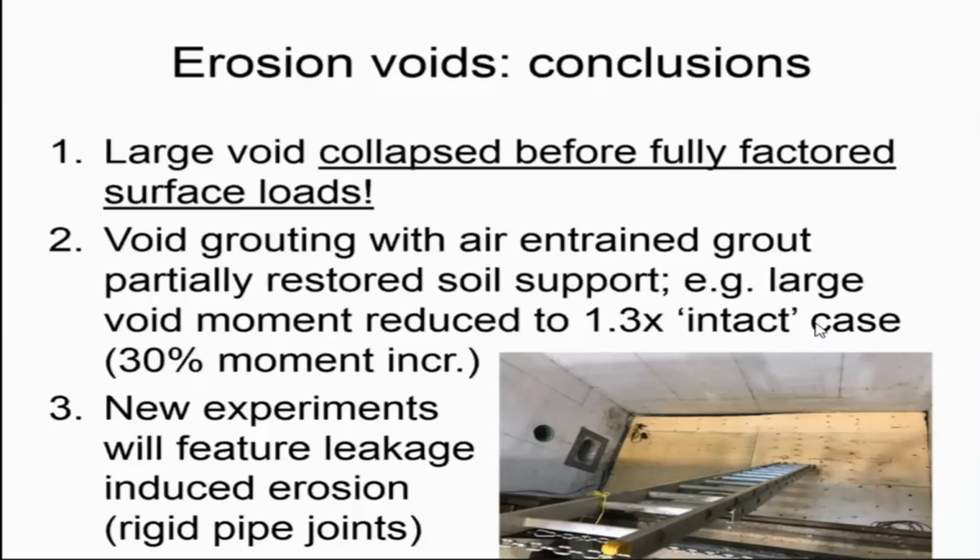And I've currently got a PhD student who's modeling all this on the computer. When you re-grout the system, and I'm showing you the large void moment because that was the worst case, actually you get back to just 30% more than the attack case. So it's much higher, and then it drops down to 30% higher, which if you think about that plot, and the factors of safety isn't really a concern. And it actually turns out it's within the load capacity for this particular example that's required in North America. So that grouting with aerated grout that we used was quite effective.